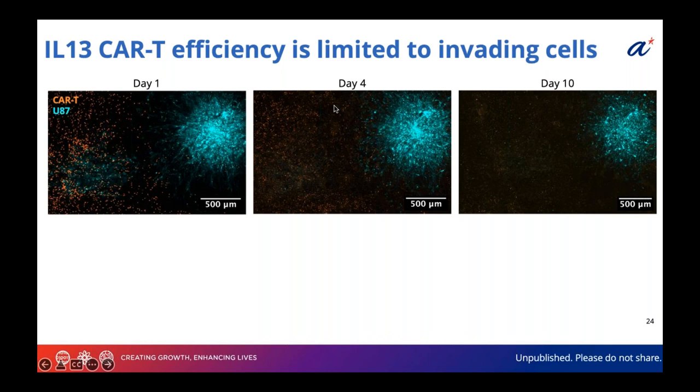But essentially what we're seeing here is that on the first day after adding CAR T, you can see a very strong localization of the CAR T cells to these U87 infiltrating GBM cells. And by day four, you can almost see that it's completely gone. And also the CAR T themselves are kind of dying down after 4 days. And by day 10, all the T cells have essentially died.